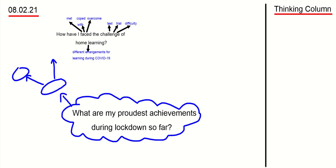Okay, because the word proud, okay, it isn't about show me something or talk about something that you've got completely right. Okay, it's when you look at it and actually you get that feeling inside of, do you know what, I'm really proud of that. I'd like to tell somebody a bit more about that, because this will be one of the things that we will talk about on Friday.